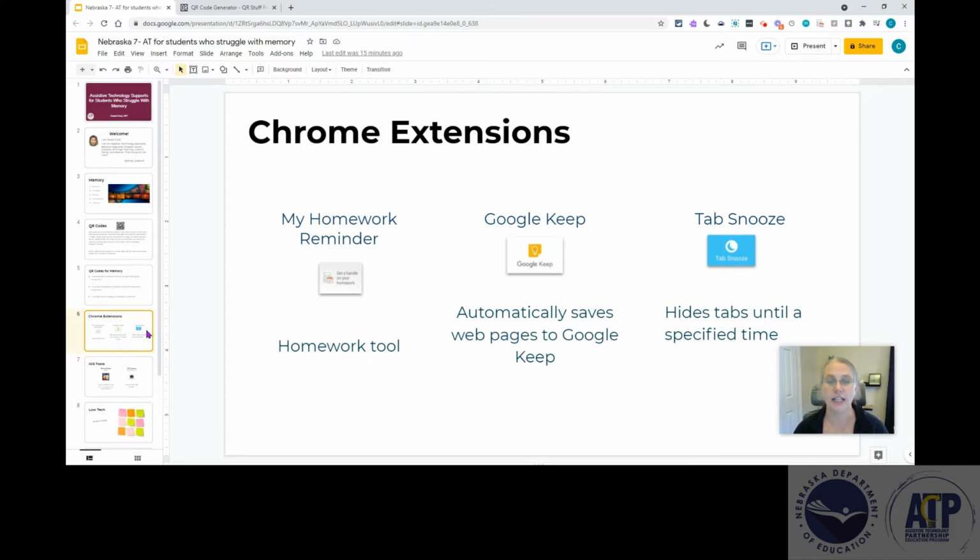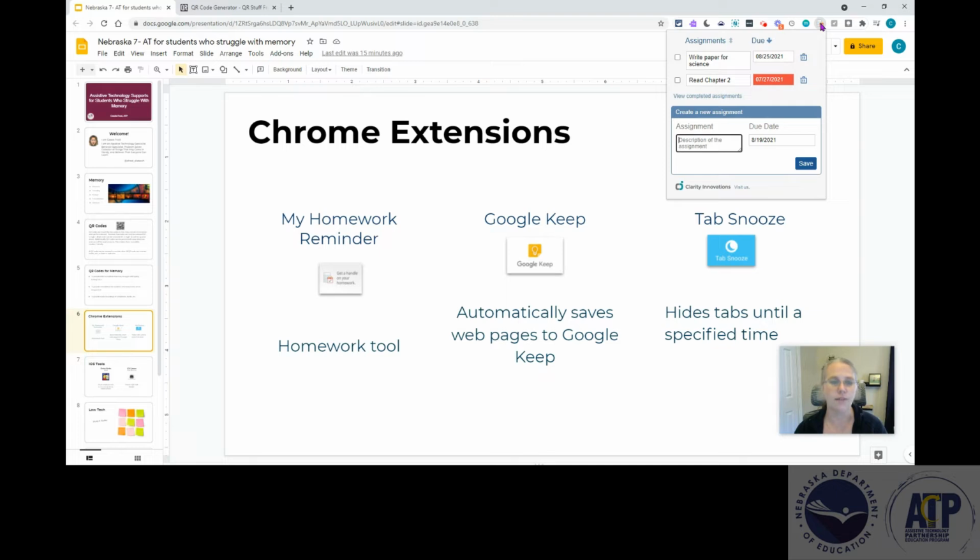The very first one on here is called My Homework Reminder. It's a simple extension that allows a student to keep track of their homework or their to-do list right on their Chrome screen. This is great for students who struggle with memory because they don't need to go out and try to remember to log into any calendar, any external lists. It's right here where they're spending most of the time looking at their schoolwork.